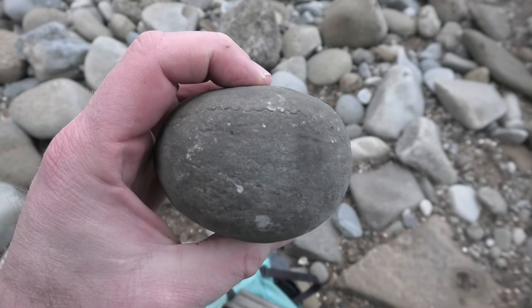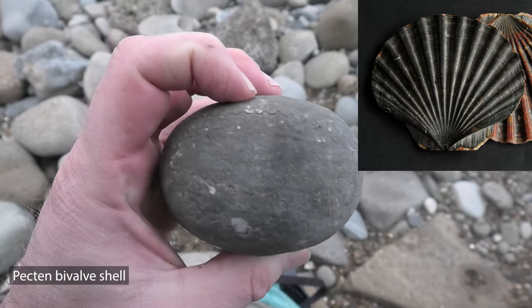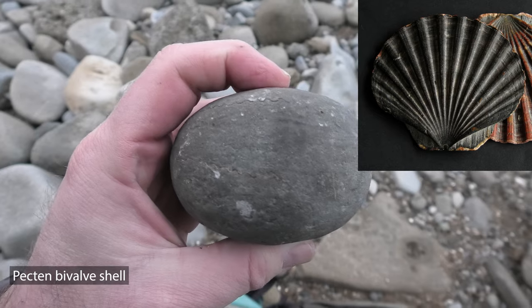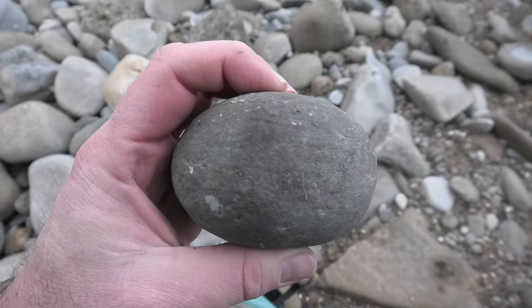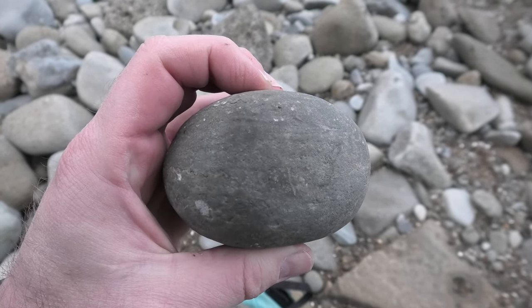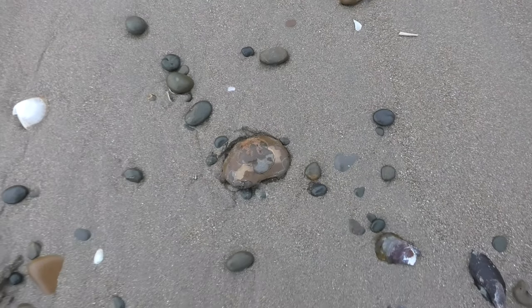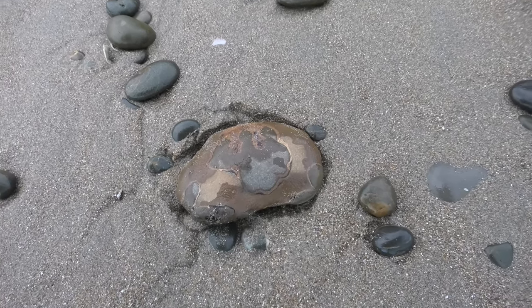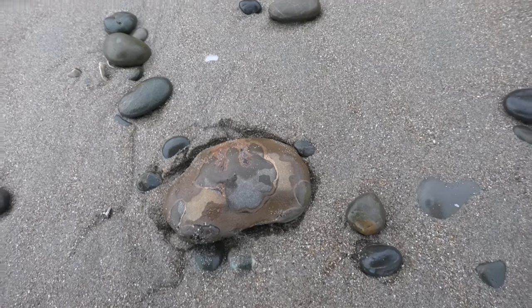Just found this rock and it's got a pecten, a bivalve inside it. Both sides of it actually. There's the one side and there's the other side. Don't think I've ever found one like this. That's really cool. There's a really nice crab down there. I've looked at it already. Beautiful little. Some beautiful colors on there.